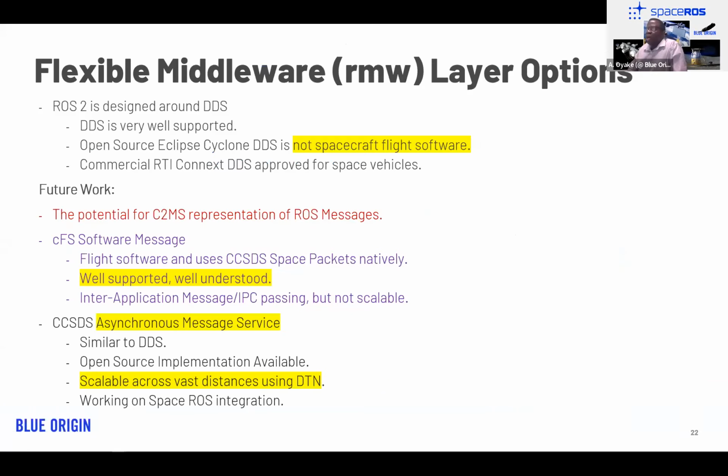Okay, so I mentioned a little bit about the ROS middleware layer. ROS2 is designed around DDS, and DDS is very well supported. I think one of the main issues is that Eclipse Cyclone DDS is not spacecraft flight software. RTI Connext DDS is approved for space vehicles, and that's in use, I believe, on Orion, and I think it's baselined for Gateway as well. But what we are looking at are usage of C2MS, looking at bridges and message passing over a CFS software message bus. And we are specifically looking at the CCSDS Asynchronous Message Service.